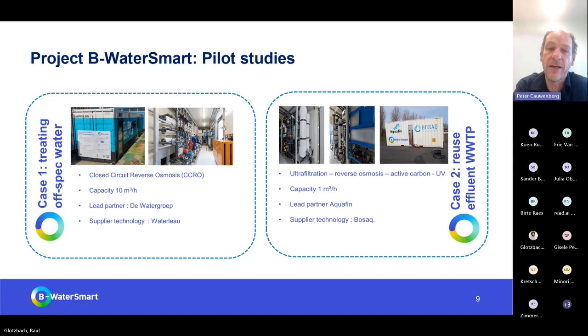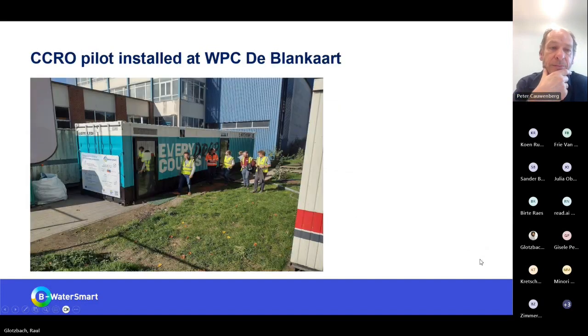And the second pilot was run by Aquafin, and there we tested ultrafiltration, reverse osmosis, active carbon, and UV disinfection as treatment steps for the treated effluent, with a capacity of about 1 cubic meter per hour. Next slide. So did some visual of the pilot location. Next slide.